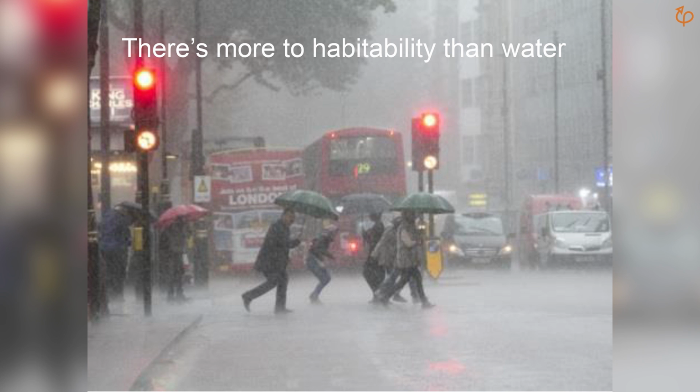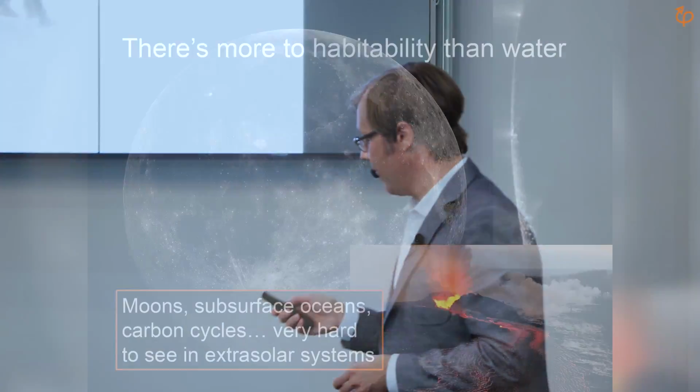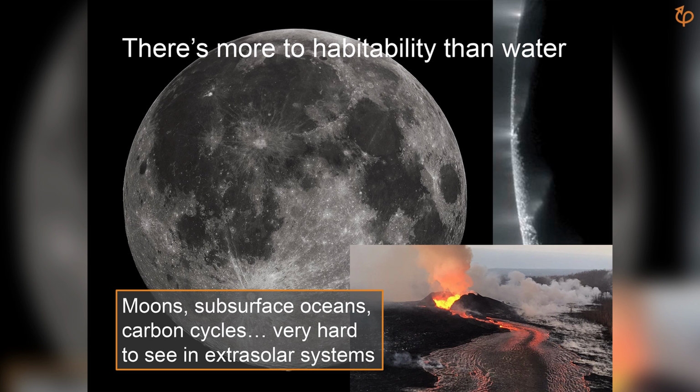We know that there's a lot more to habitability than just water. So I come from London, and if water was the only thing to do with habitability, London would be the most habitable city on Earth, okay? And it's probably not true, unfortunately. We know various things, okay? And it can go in either direction.